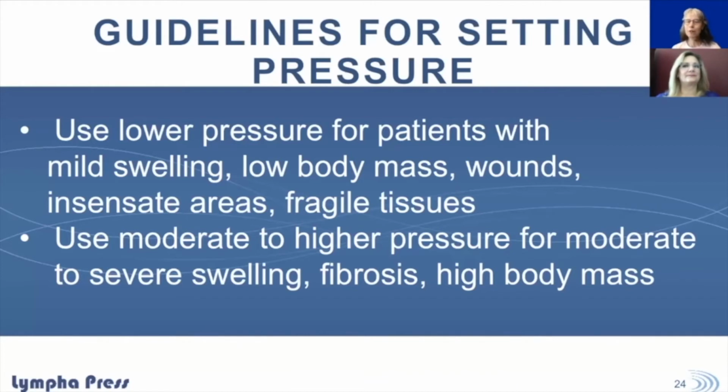So Leslie was mentioning pressure ranges, and I think that is a big learning curve for many therapists, because how do you determine how much pressure you use with patients? And I think it's pretty easy, because for patients that have very mild swelling, low body mass, if they have wounds or insensate areas or fragile tissues, you'll want to start with the lower pressures.